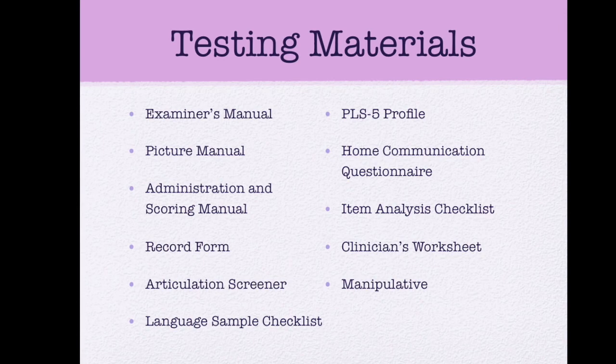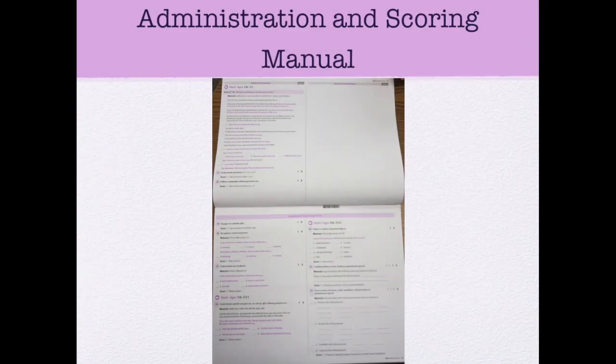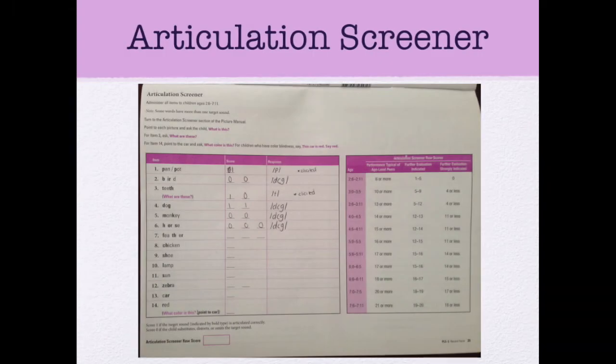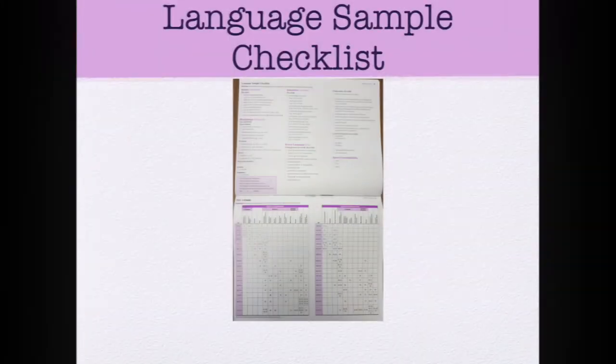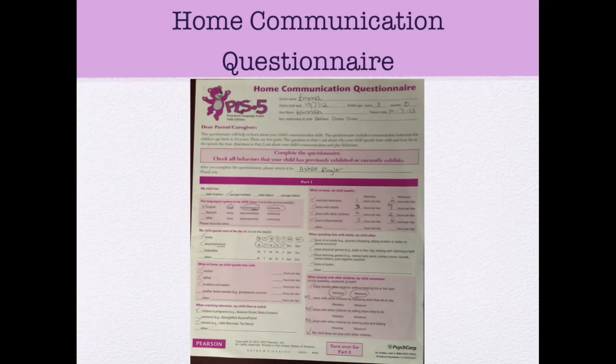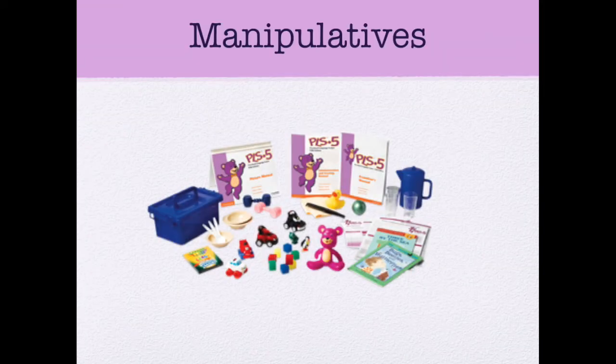Testing materials. The PLS-5 includes the Examiner Manual, Picture Manual, Administration and Scoring Manual, Record Form, Articulation Screener, Language Sample Checklist, PLS-5 Profile, Home Communication Questionnaire, Item Analysis Checklist, Clinician's Worksheet, and Manipulatives.